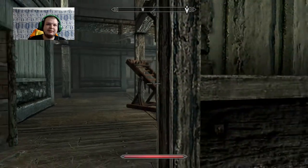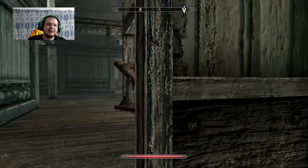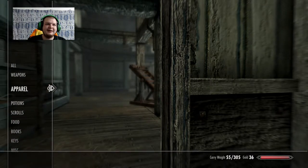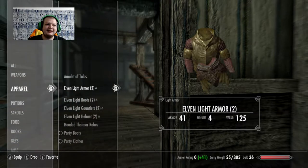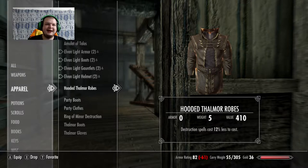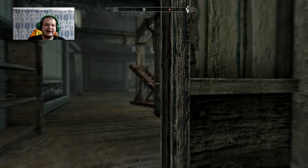I see that guy's walking by. Come on, finish walking by. I want to sneak up behind you, so I'm going to equip a dagger to stab him in the back. That's right. And I'm going to put some elven light. Light, light. Oh, yeah. There we go. Elven gear is mine.